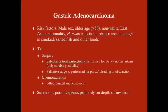So let's look at gastric adenocarcinoma. This patient had all these risk factors. So first off, he was male. Male sex is a risk factor. He was older than age 50. Older age is a risk factor. He's not white. People who are not white have a higher tendency to get gastric adenocarcinoma. So a better way to put that is white people have a lower tendency towards adenocarcinoma than non-white people. That's just how it is.